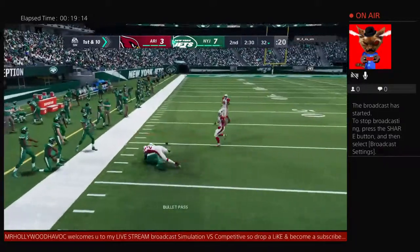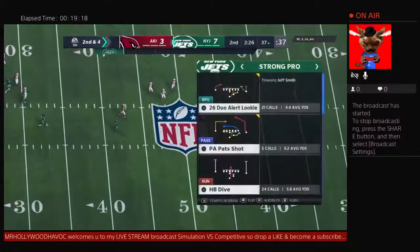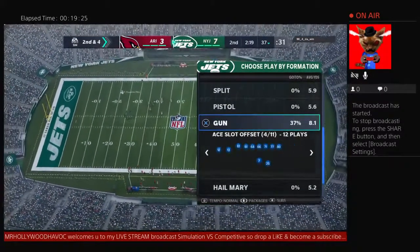Now a pass taken in by the tight end Herndon. A gain of 6 there on 1st. Brandon, perfect defense in this situation would have meant that there was an incompletion. They would have picked it off. Okay, so they gave up the completion.